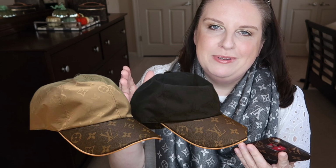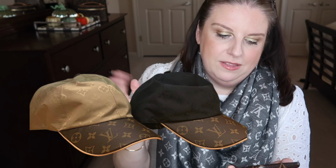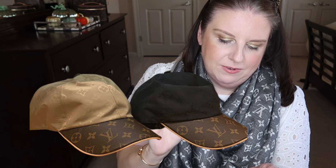All right, some random stuff. I think it's already in at the store. If you're a fan of the baseball cap, Louis Vuitton came up with some nice designs. It could be a great gift. I think this one is cool. I have the picture of the beige, you can see it here, and the black, and the monogram is on the top of the cap. I think it looks great. I like it. I think it's a great idea, and it would be a great Christmas gift as well.